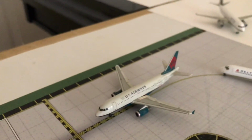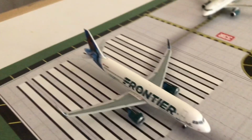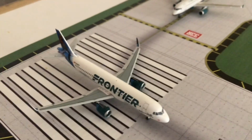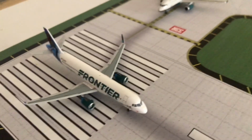Typically Vegas isn't served on a 319, but I think for a few weeks in the winter, the 7:30 a.m. flight to Vegas is on the 319. Then I got a Frontier 320 with service to Tampa. That route started, I believe, November 15th.